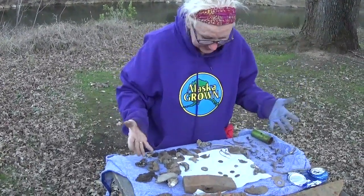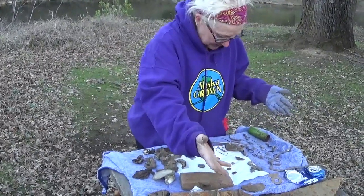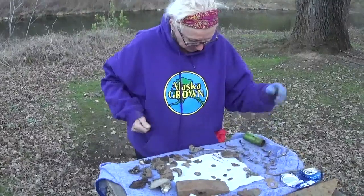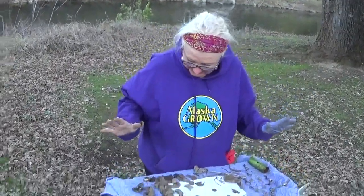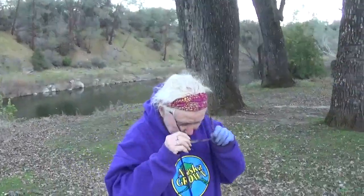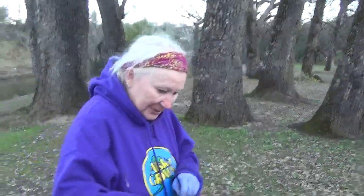All in all, a great day. An axe head, a brass base lamp, a 1919, even a 68 dime, a couple weights. But it was a great day. The sun was out, even though it's kind of cold in California, but it's a beautiful day. And the quest goes on.